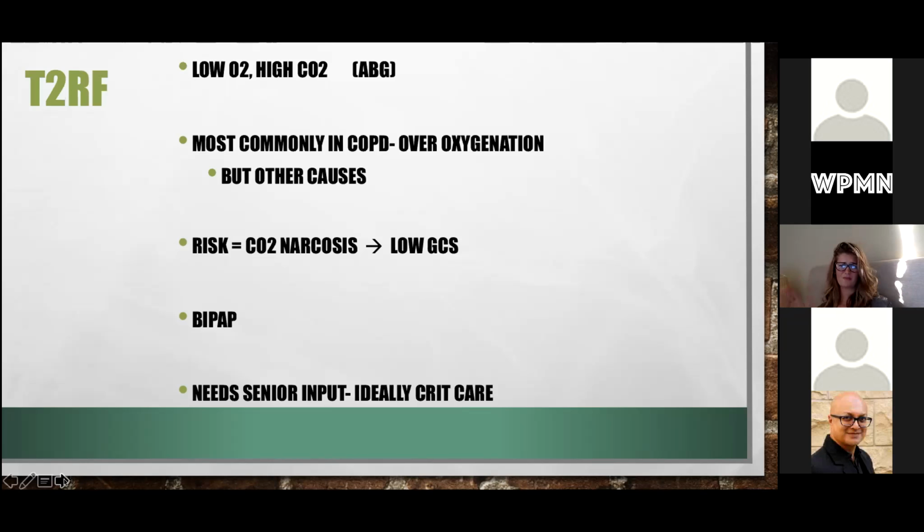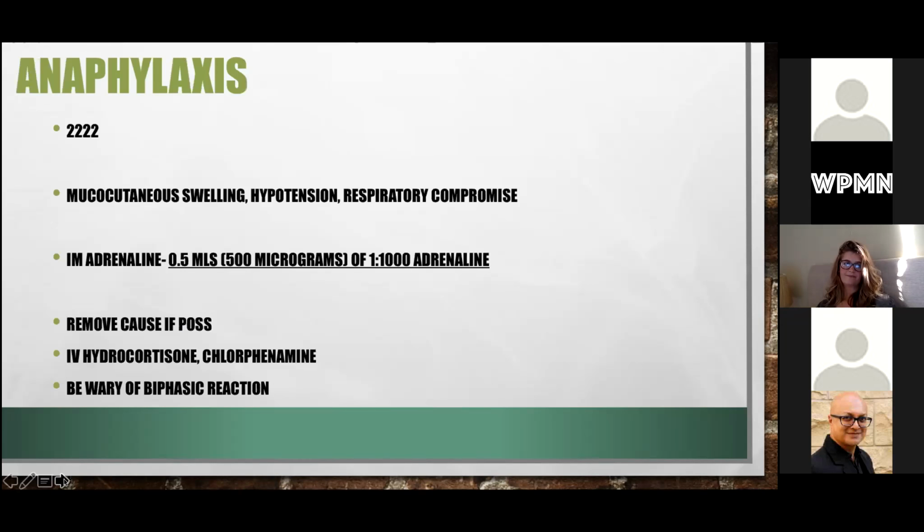If you're going to be starting BiPAP on someone, you definitely shouldn't be doing that as an F1. Someone can walk you through it, but you definitely need to let your reg and SHO know about that.